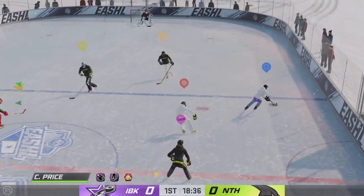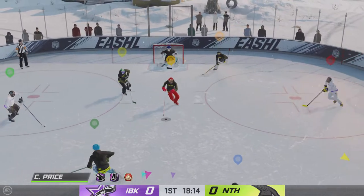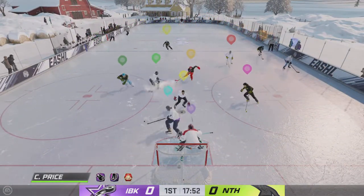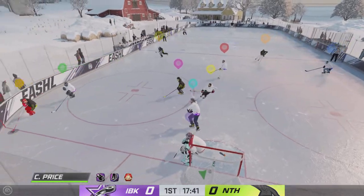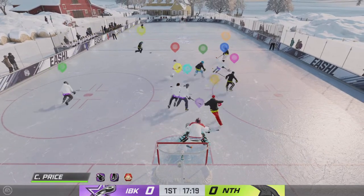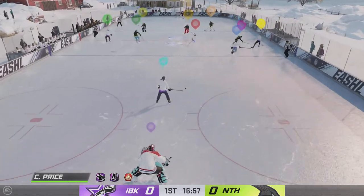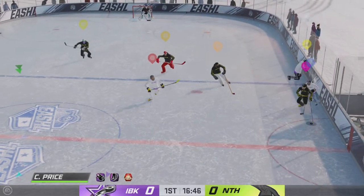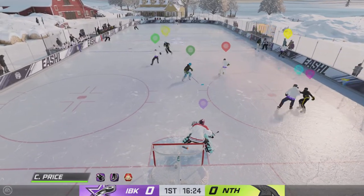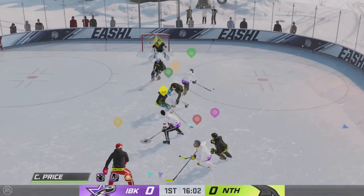Takes the feed. The Icebreakers played along the boards. The Nighthawks look to start the transition game. And uses the length of his stick to knock that puck away into the corner. And that one's broken up. The Icebreakers have it now. The Nighthawks gain control of the puck against the wall. The Icebreakers gain possession in their own end. Along the side, here they come through the neutral zone.